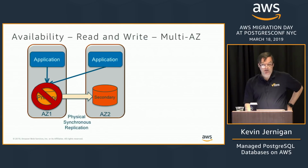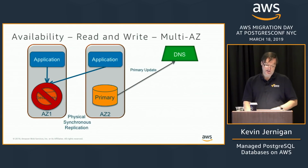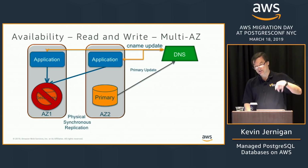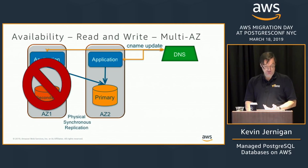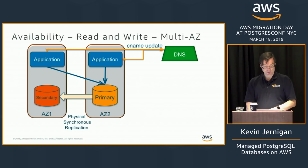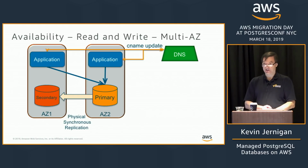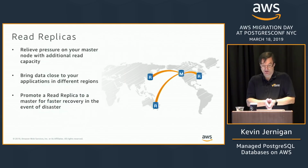Now, when that primary database fails, we automatically detect that. We promote the secondary to be the new primary. And then in DNS, we remap the CNAMEs so that the applications that are trying to connect to that endpoint keep trying to connect. Eventually, they'll get connected to the new primary. And then to make sure multi-AZ is still happening, once that AZ is recovered, we then start the replication in the other direction to make sure you still have that second copy in a separate AZ. Now, that's all automatic and transparent to the applications.